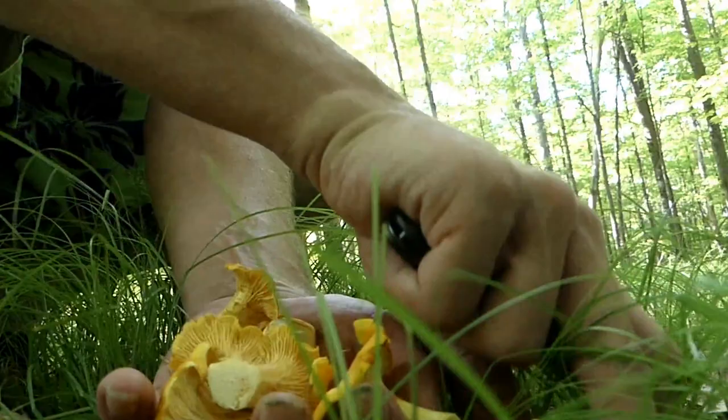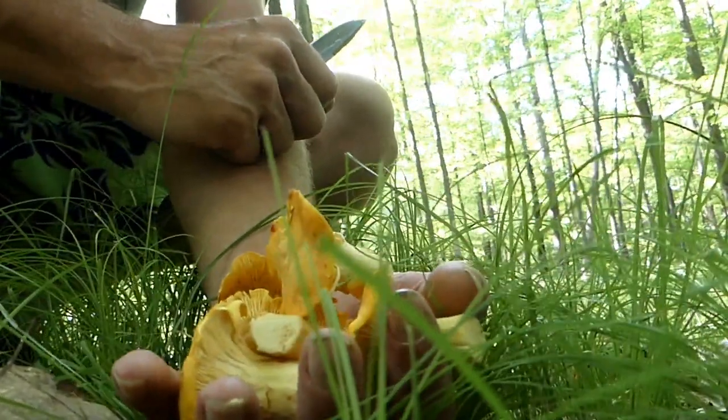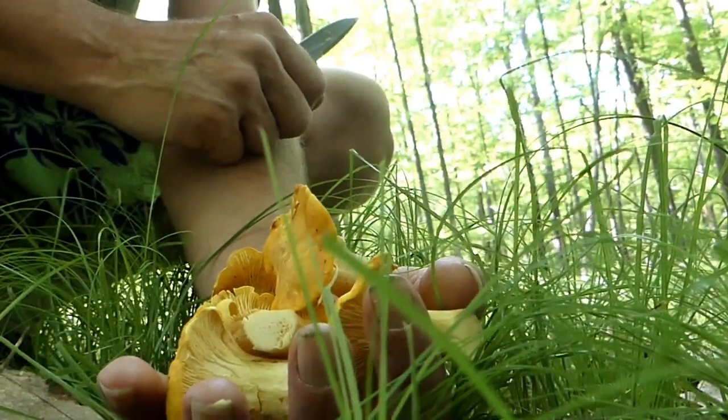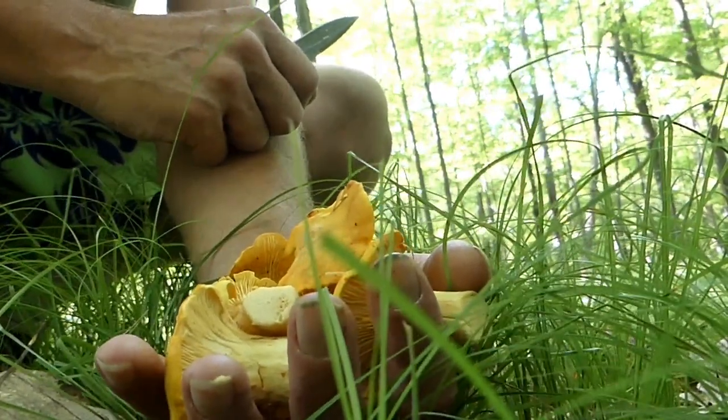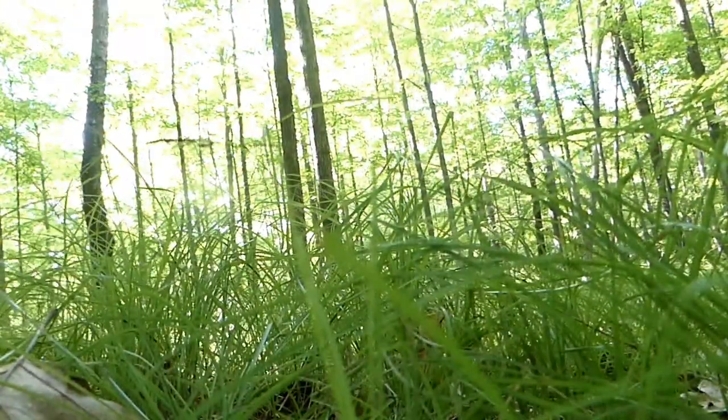Free wild dinner, grown right in the woods, probably right around where you live. Are you benefiting or are you just wasting? You tell me. All right, well, I'm not going to get a lot done making a video and not picking, so I'm going to start picking. I'll be back.